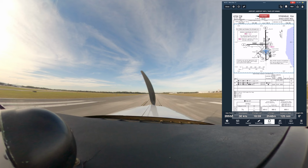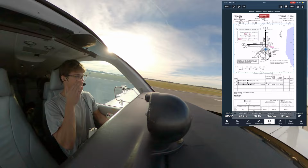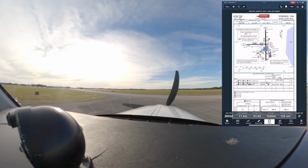Bonanza 36 Bravo, turn left taxiway Echo, contact ground. Left Echo, contact ground, 36 Bravo. Definitely not the greatest of landings, but you know, they can't all be winners. Runway 36 at Charlie, taxi to Delta.